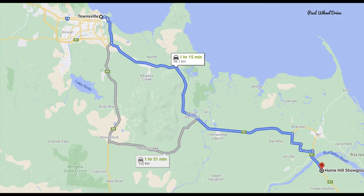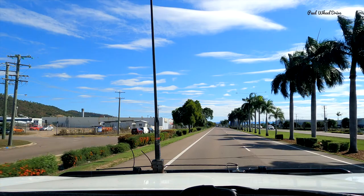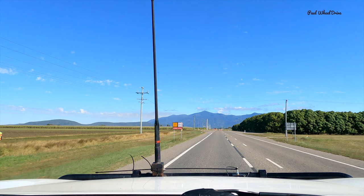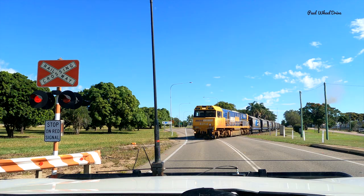Heading off on another adventure, leaving Townsville and driving all the way to Home Hill, which is on the Burdekin River. This is one of the only places left in Australia that they actually burn their sugarcane. As you can see on the side of the road, it's mostly sugarcane driving all the way to Home Hill, occasionally held up by a very long train.